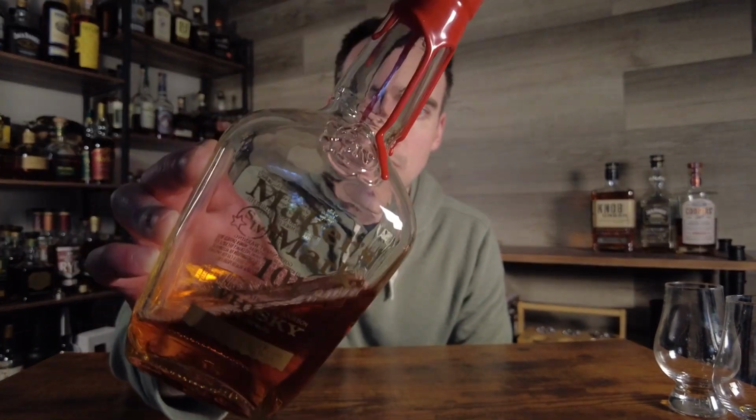Sometimes you can find it cheaper, but this is right around $40 in my area. All right, so number 11, another $39.99 bottle. We have Maker's Mark 101. This bottle really just overperformed in a blind tasting that I did. I was super impressed. I completely forgot how good it was. But for $39.99, 101 proof, wheated bourbon from Maker's Mark, excellent, excellent deal.